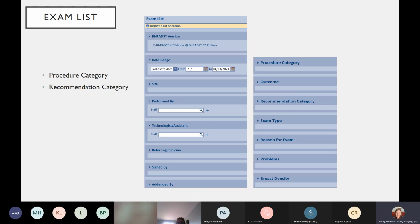So the exam list. This is another statistical report. And there's a lot of search criteria within the exam list. You can select all or some of these filters. I've got this collapsed so that I can show you all of the different filters that you can select. Again, note the yellow box. Display a list of exams. So let's move on from that.